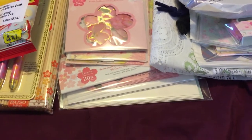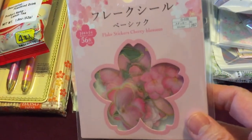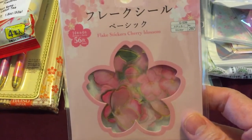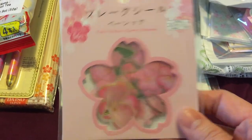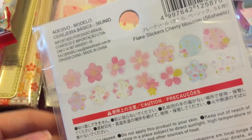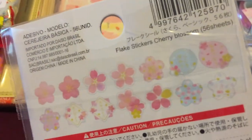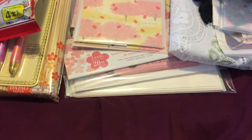And the next thing that I want to share is this one. This is one of the spring items, which is the Flake Stickers Cherry Blossom. And there's 56, which is so pretty, guys. Look at that. Different designs. And I've seen a green one, like leaves, but it's not here. But this is so pretty. I can't wait to use that one.